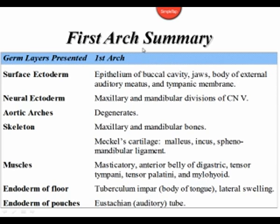If we then summarize what we've talked about in these two lectures, we point out that the surface ectoderm of the first arch gives rise to the epithelium of the buccal cavity, jaws, body of the external auditory meatus, tympanic membrane, the outside of it. The neural ectoderm gives rise to cranial nerve 5, both the maxillary and mandibular portions. The skeleton gives rise to the maxillary and mandibular bones via migration of neural crest cells, as well as to Meckel's cartilage, which will develop into the malleus, incus, and the sphenomandibular ligament.